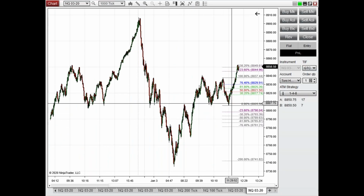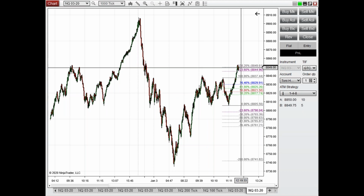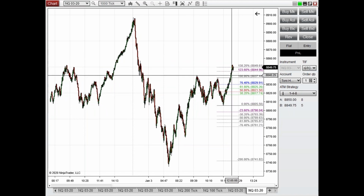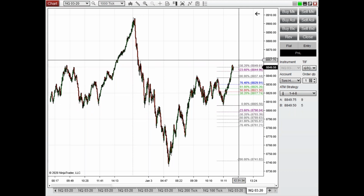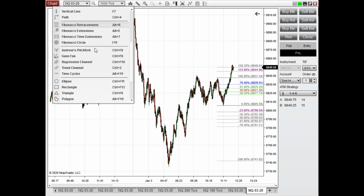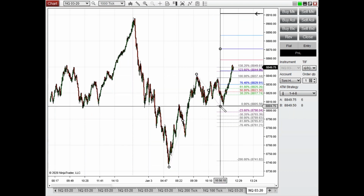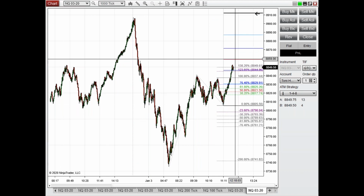And you can see our Phoenix, the 2A pullback, is doing really well. It's come up, we've got the 138.2% extension move back up here. Let me put this as the extension move here, so you can watch that. You're going to be looking at around the 50% extension as that next main level.